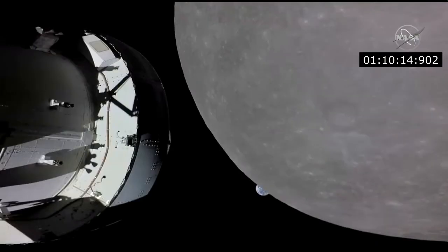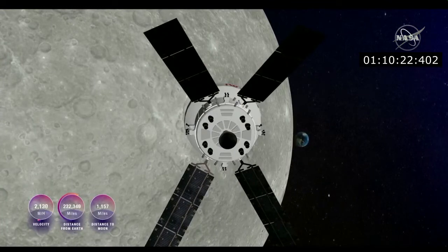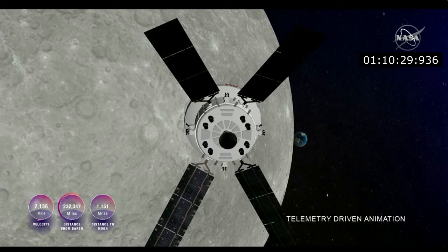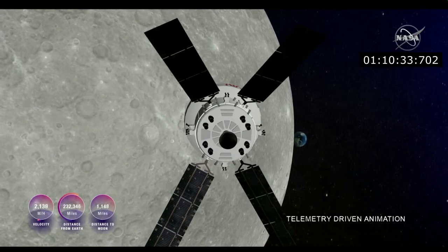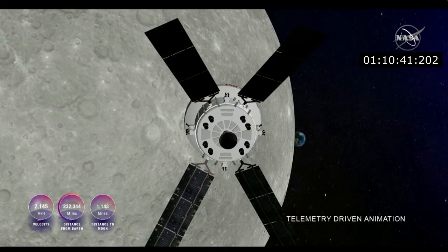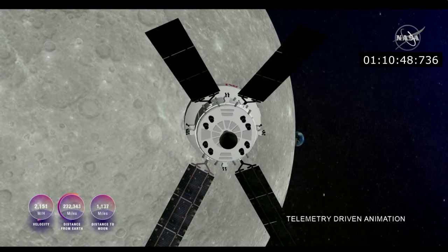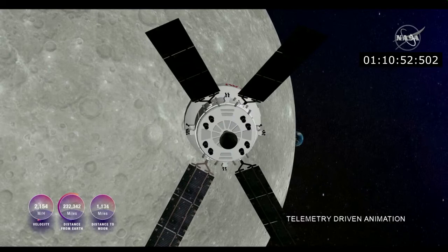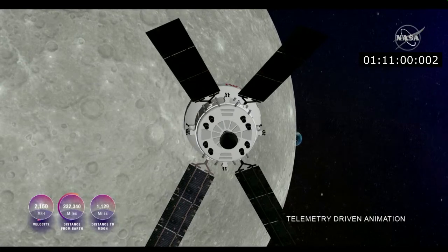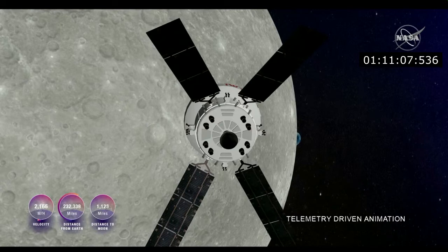Five seconds away from our anticipated loss of signal. And we do have loss of signal. Again, this is a 34-minute, 4-second loss of signal. Orion is now behind the moon, and we are in a period of anticipated loss of signal. This is because the moon is blocking the signal to the Deep Space Network. We are looking ahead to the outbound powered flyby burn, which will take place with the orbital maneuvering system in less than 17 minutes from now at 6:44 a.m. Central.